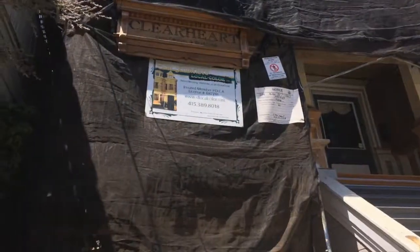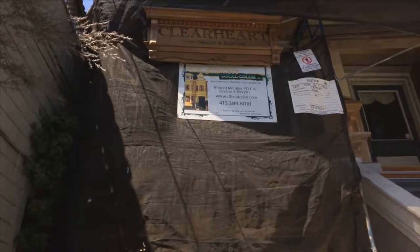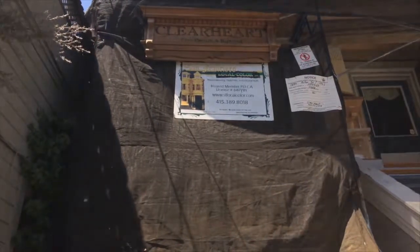My two sons, Maxwell and Lucas, grew up here in San Francisco. And they said, you gotta start the Clear Heart Institute of Fine Design and Building, and take on this new energy. They'd really like to learn this before it's all gone, because it is on its way out. Old houses, if they're not taken care of, they're taken down.